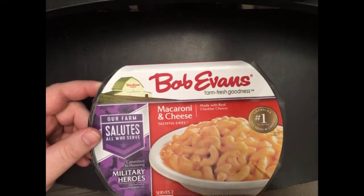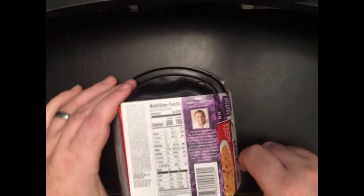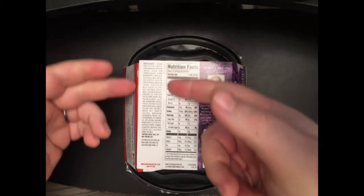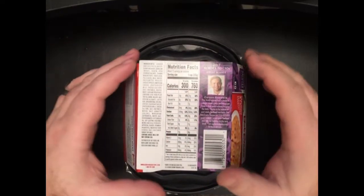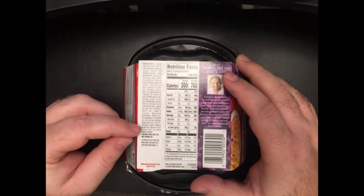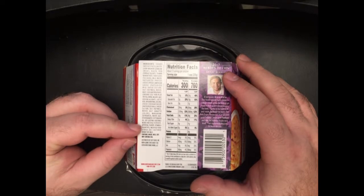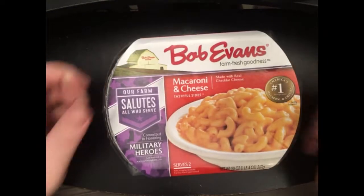The other thing that I noticed is it says Farm Fresh Goodness. What farm produced this list of ingredients? I have no idea what farm produces hydrogenated cottonseed oil, soy lecithin, mono and diglycerides, and what plant does artificial flavor come from? Oh, anyway, it's mac and cheese. It'll probably taste pretty good.